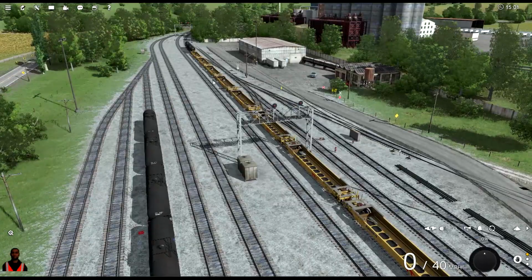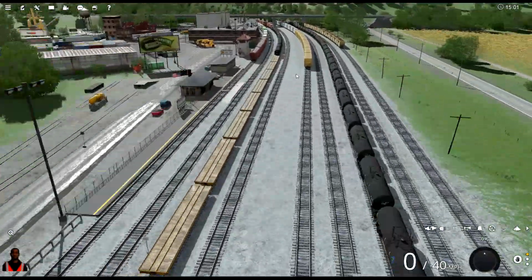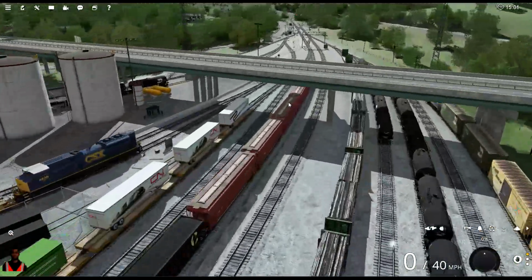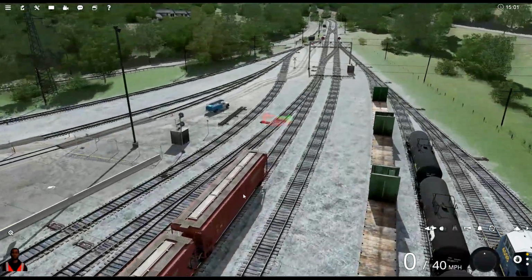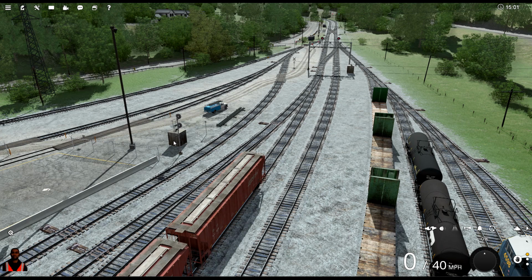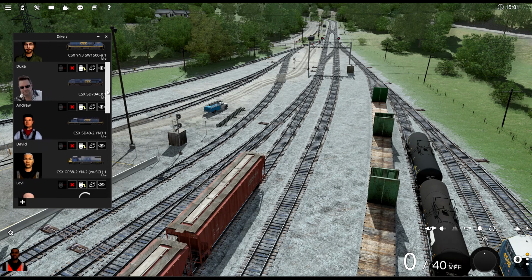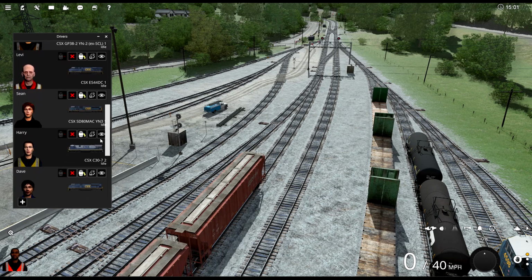But this one right here, which is going to Tidewater, has not been lashed up. And we are going to need someone to come over here. So if we look at the weight on this one, it is 2436. And the only local that we have right now that does not have a job is Harry. So we're going to pop over to where Harry is. He's waiting in the shop.